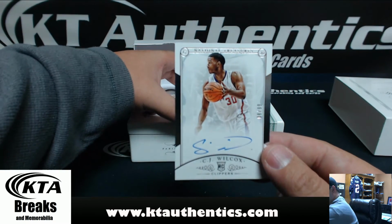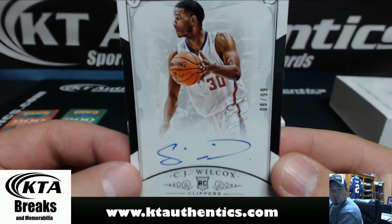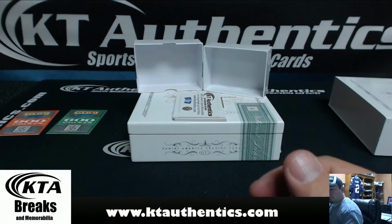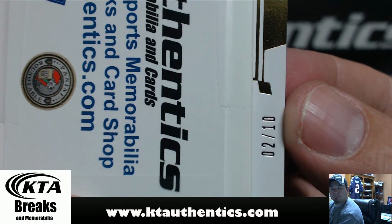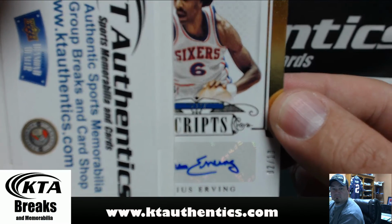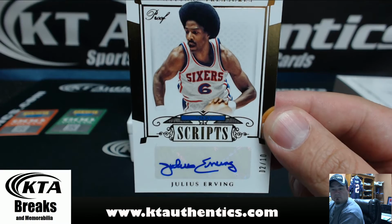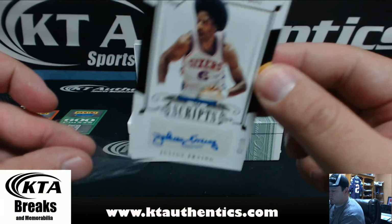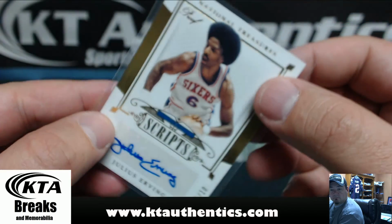Two cards left, here we go. 8 of 99 for the Clippers, CJ Wilcox, going to Card Shark. And the last card of the break. Number 2 of 10. Looks like it's a vet. For the 76ers, Proof Scripts, Julius Erving, 2 of 10. Julius Erving for the 76ers. Going to Benedict. There you go, Benedict. Dr. J.